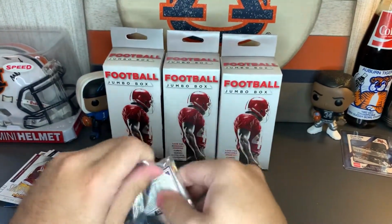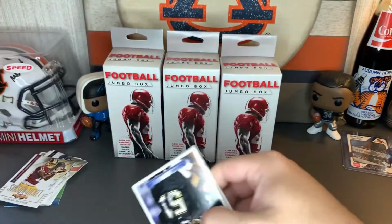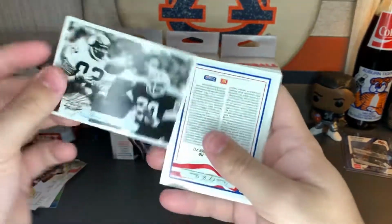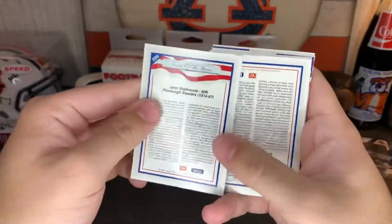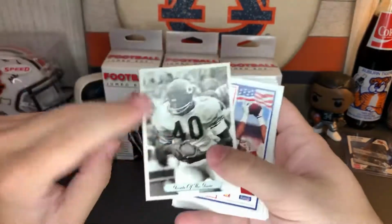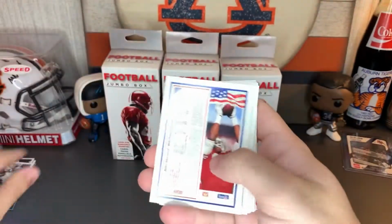All right, let's see this 92 All-World. Don't know anything about it. We'll just get into it. Have fun. I like the flag on top, Sam Mills. Greats of the Game. It's the Steelers. John Stallworth, okay, that's kind of nice. PC. We got Greats of the Game. What's that? Gale Sayers, okay.